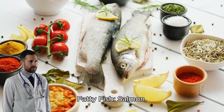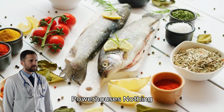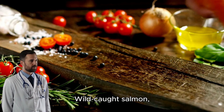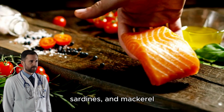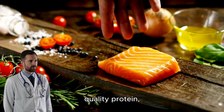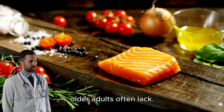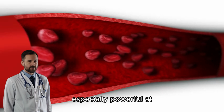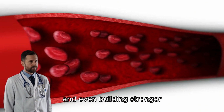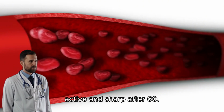3. Fatty fish, salmon, sardines, and mackerel, the omega-3 powerhouses. Nothing powers up senior health quite like fatty fish. Wild-caught salmon, sardines, and mackerel are loaded with omega-3 fatty acids, high-quality protein, vitamin D, and important minerals that older adults often lack. These nutrients are especially powerful at reducing inflammation, protecting your arteries, and even building stronger brain cells, critical for anyone hoping to stay active and sharp after 60.